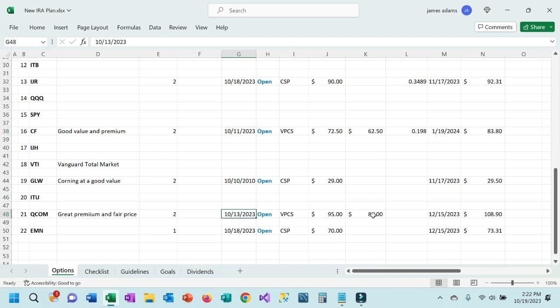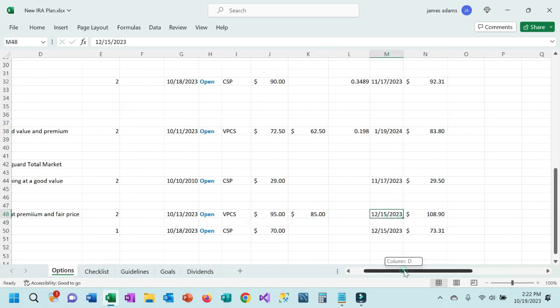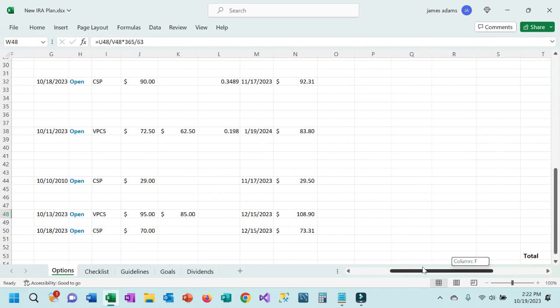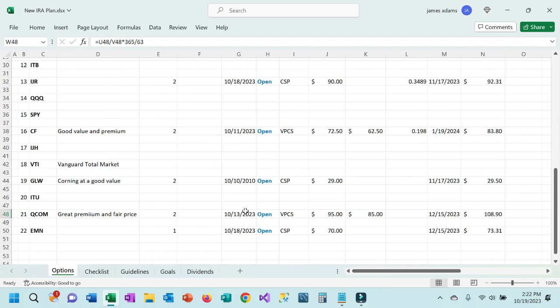So the 13th was Qualcomm. I already have a vertical put credit spread, I believe 2 contracts in one of my other accounts at Schwab. But I went ahead because it got really low, 108.90. So I did 95.85 vertical put credit spread expiring on 12/15. Brought in 227, required capital 1772, and nearly a 75% return since it's expiring in December. And then, so that was the 13th.